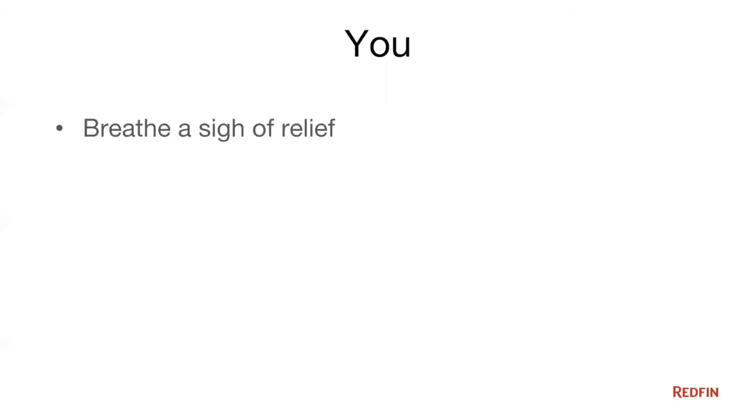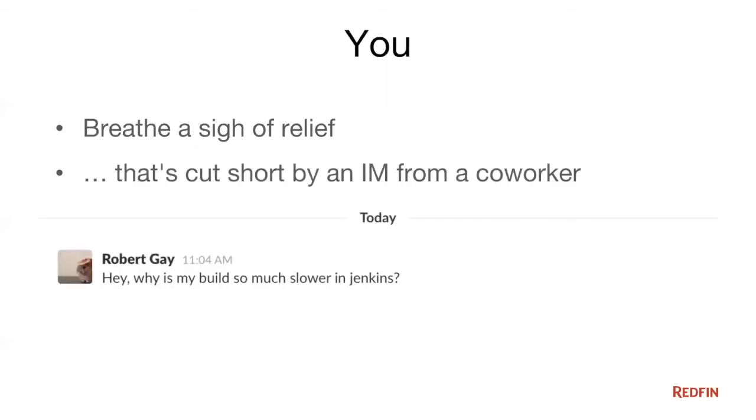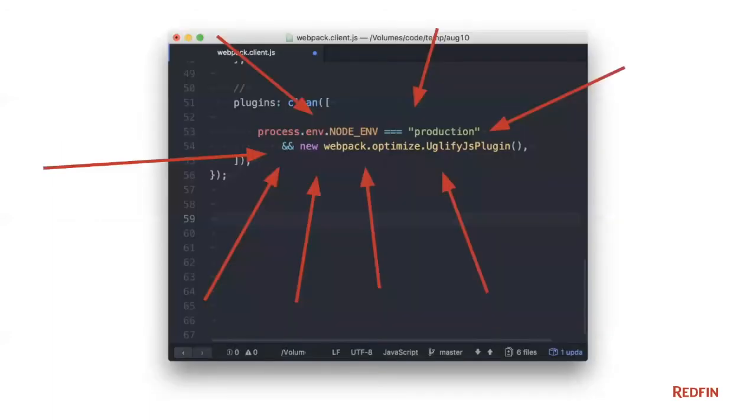You breathe a sigh of relief. You just significantly improved the build performance. And your sigh of relief is cut short by an IM from a coworker saying, hey, how come when I run my builds in the continuous integration environment on Jenkins, it's way slower than when I run it on my local machine? Why are these different? They're the same. They're doing the same work, right? Except for that one thing that they're doing differently. Uglify.